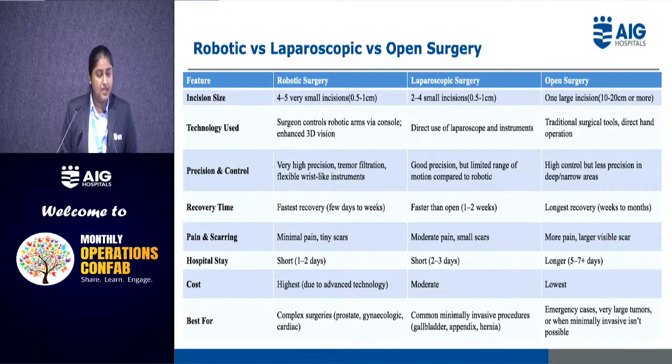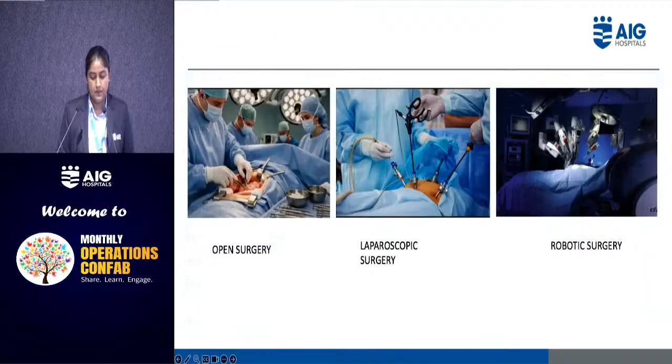And the recovery time: as the incision is very small, the patients recover very fast, and hence the hospital stay is also less compared to the other two traditional methods, laparoscopy and open surgery. In laparoscopy and open surgery, the incision is larger, they have to use the laparoscope and instruments, and the patient has to stay a bit longer when compared to robotic surgery. These are the three different methods for performing the surgery. The first one is open surgery, the second one is laparoscopic surgery, the third one is robotic surgery.